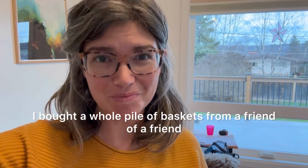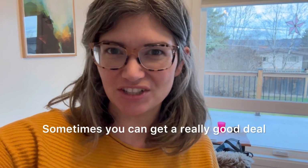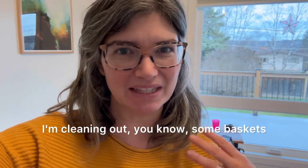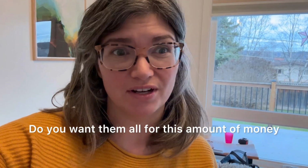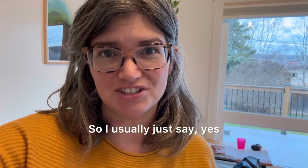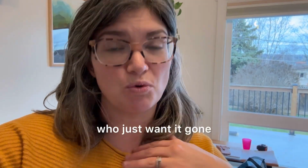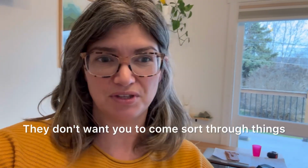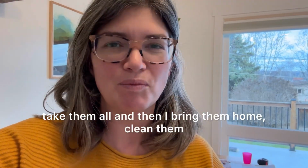I bought a whole pile of baskets from a friend of a friend. Sometimes you can get a really good deal when someone says, hey, I'm cleaning out some baskets. Do you want them all for this amount of money? So I usually just say, yes, I'll take it all, because those are the type of people who just want it gone. They don't want you to come sort through things and be picky or anything. They're just cleaning up.